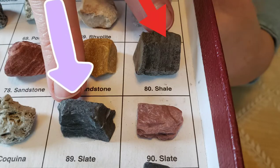So shale is a sedimentary rock as well. Shale is formed just by layers of mud and dirt and grimy kind of stuff that gets all smashed together over time and turns into a sedimentary rock. That's indicated by the red arrow. It's the lighter gray, right? And you can see that it's whiter, like it's bigger. You can see the different layers, but they're big.